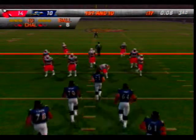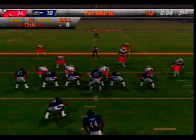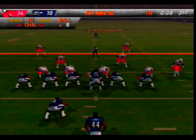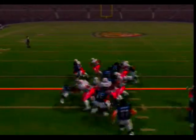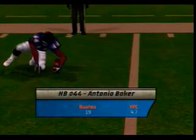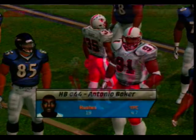First and 10. Ball on the 8-yard line. Hand it off to the back. Spins away. Bradford is there for the tackle. Took the handoff and picks up a nice gain. Yeah, that was a ramble. Reminiscent of his early playing days.